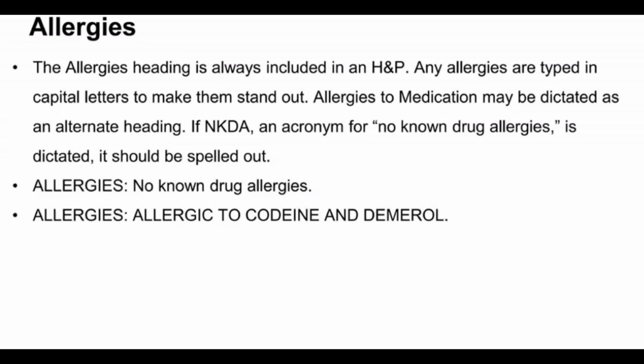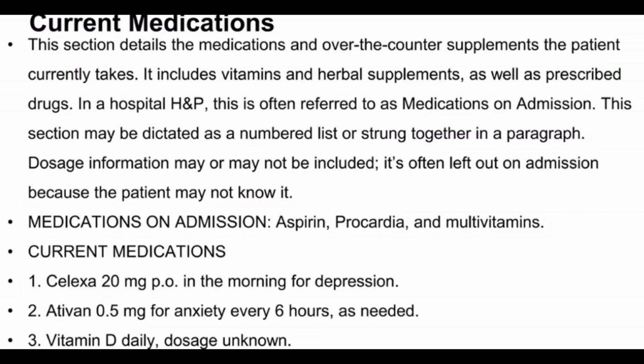Now, after we've looked at their social history, what comes next? Next up is allergies, and this is crucial for patient safety. This part of the report documents any known allergies, especially to medications. So we're looking for any substance that could trigger a bad reaction. Exactly. And what if they don't have any drug allergy? Even if they don't have any allergies, it's still important to document that. So the report would say no known drug allergies. Got it. Better safe than sorry.